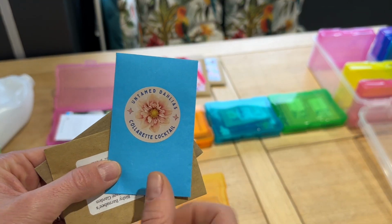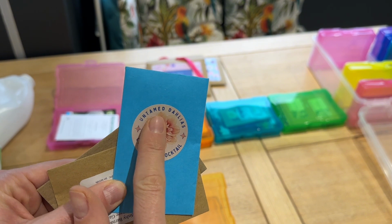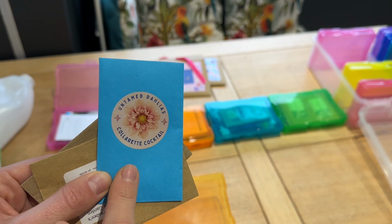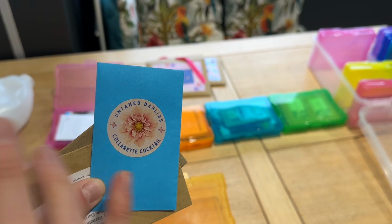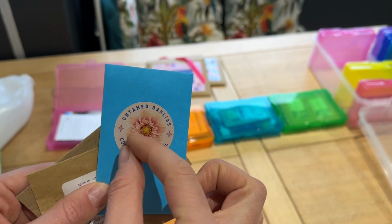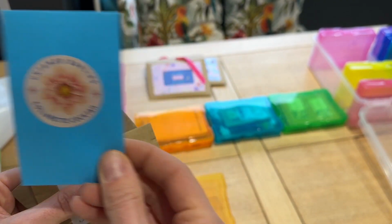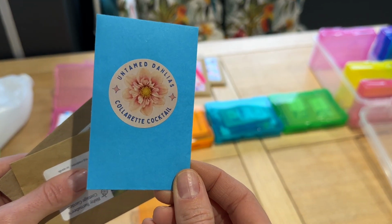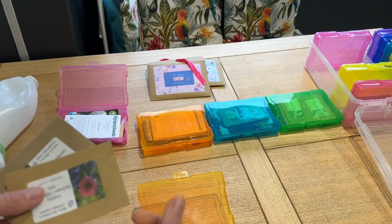This is a new discovery, Untamed Dahlias. Found them on Instagram. The Colorette variety of dahlias. So you do not know what colour you're going to get when you're growing dahlia from seed, but they're going to be open centre, which is perfect for the bees. And I am so excited. I'm going to be sowing that whole packet because I'm hoping to get some really gorgeous colours. You just never know what you're going to get with those.